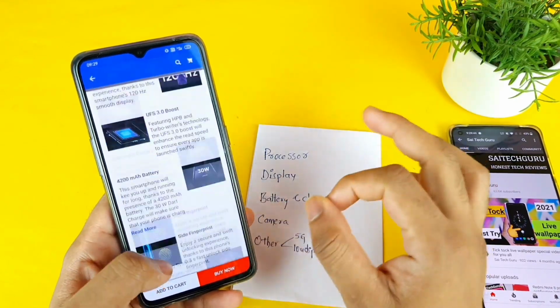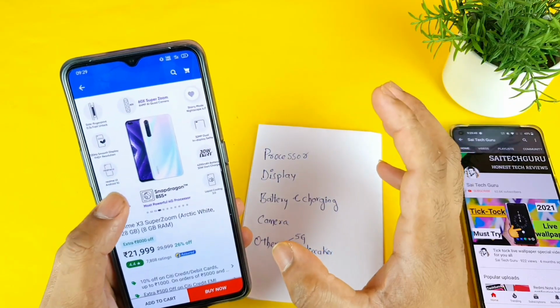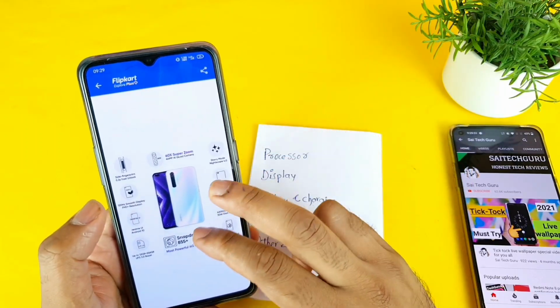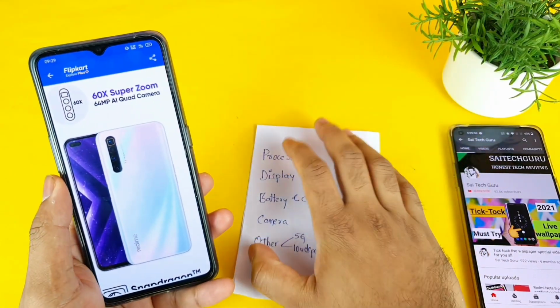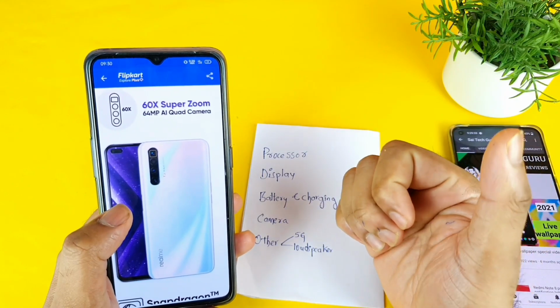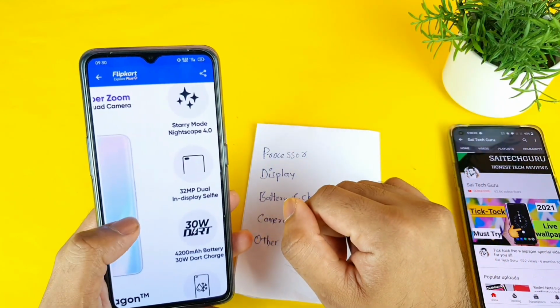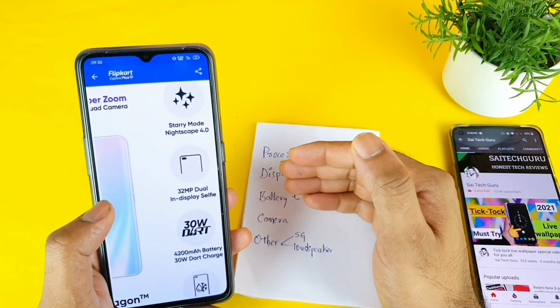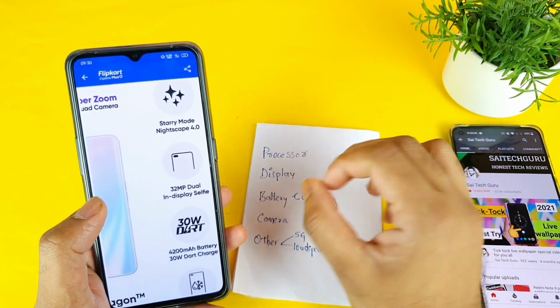In the camera segment, most of the people who bought this phone are really happy. You should not have any kind of complaints regarding the camera. In terms of camera performance, it's really good even right now and even in the future, because there is no other smartphone with this 60x super zoom option available right now in India. So that's another good advantage. Even the front camera is really good, a 32 megapixel selfie camera. That's also another advantage.